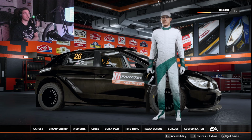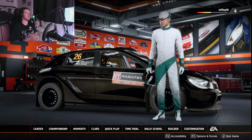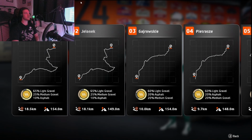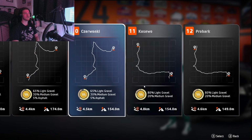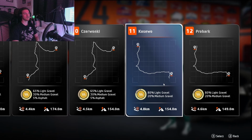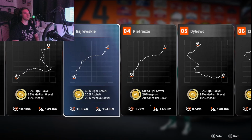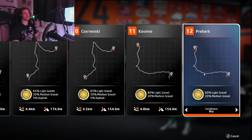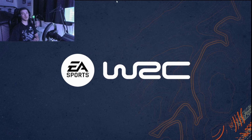All right, well, I don't know how to look at the new drivers and all that, but apparently they're in the game, so that's cool. But let's give these new cars and tracks a try. Let's start off with Poland. Looks like decent selection. 12 stages. Have some pretty short ones, and then it looks like the longest one is 18.5 kilometers. Let's do just the shortest one so we can get a look at the new track. Then I'm going to choose the new Toyota. So we're going to run the new Toyota on the new Poland track, and let's see how it looks and how it feels, and hopefully it's good.